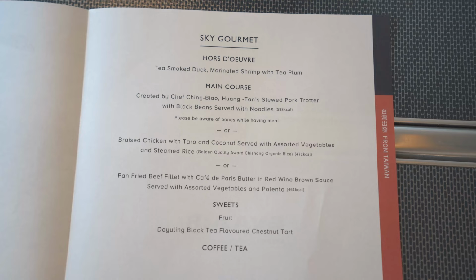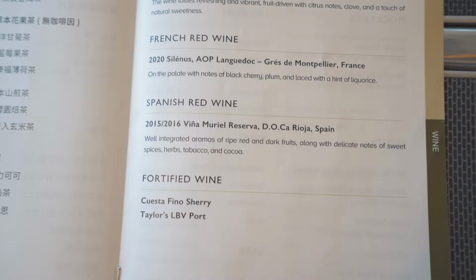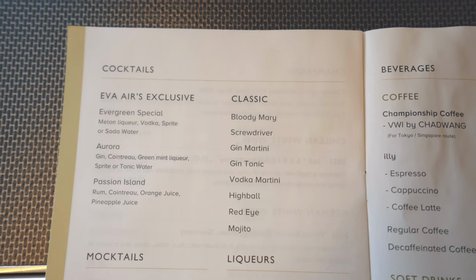As the meal service is about to start, let's take a look at the menu. Note that you can also pre-order some more exclusive meals ahead of the flight as well. Feel free to pause the video to read in more detail or use the chapters below to skip ahead to the meal service.